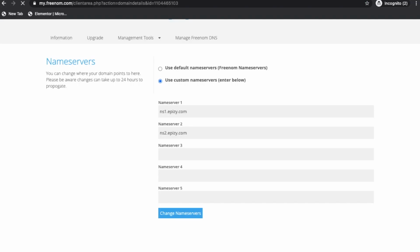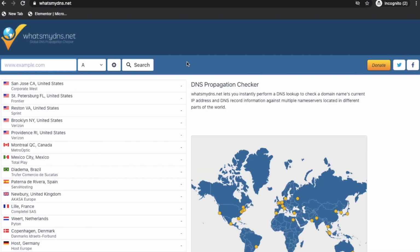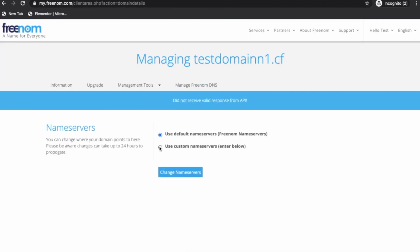So how you can check that your domain name is basically at the new server's IP or the name servers are propagated? To check that, you have to go to whatsmydns.net. This is a website from where you can check whether your name servers are at the right place or not.